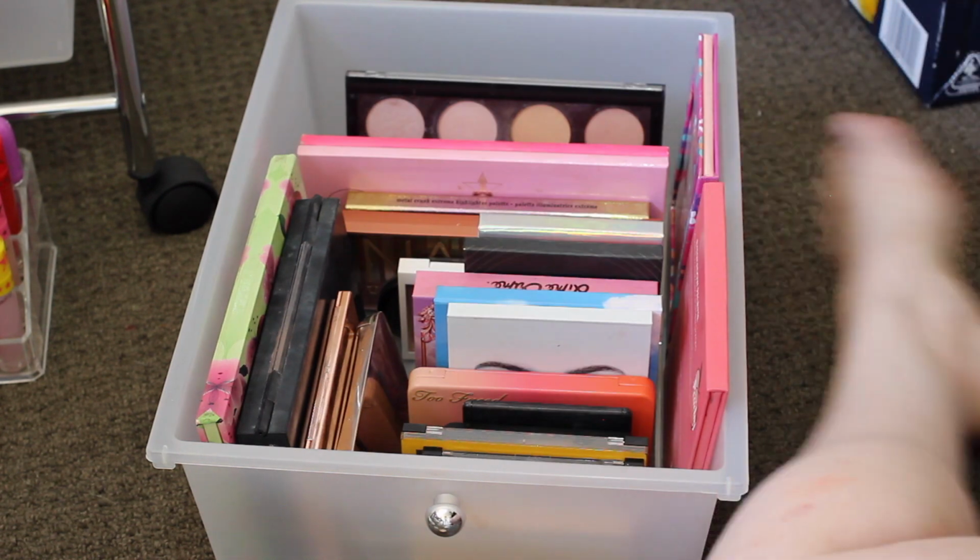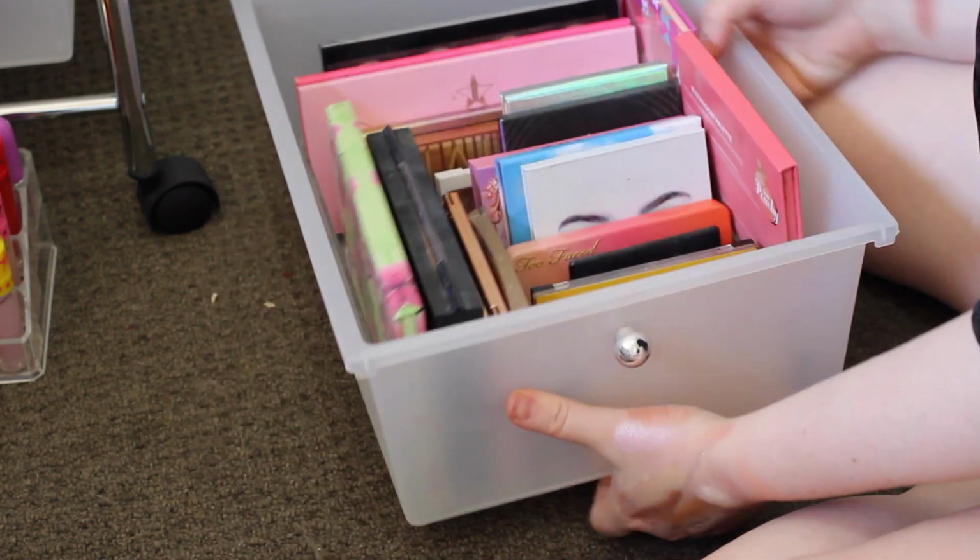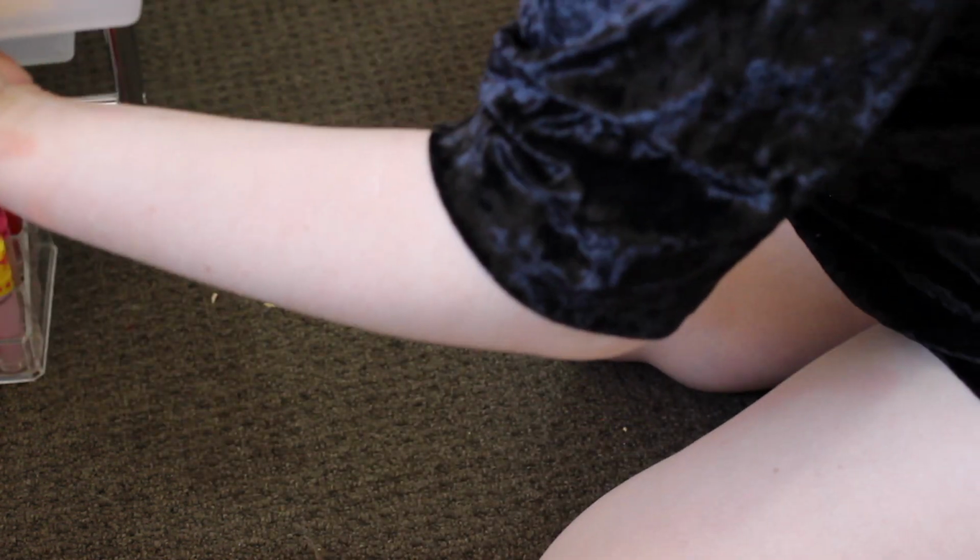That's pretty much it, guys. We've decluttered like 3 things. Good work.